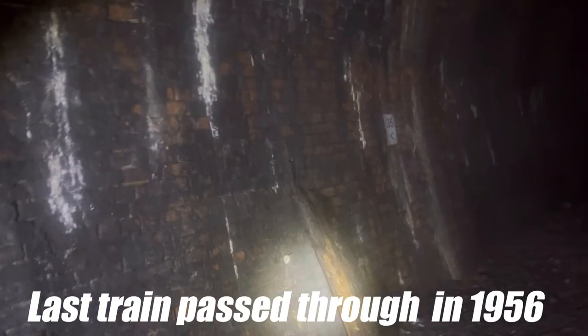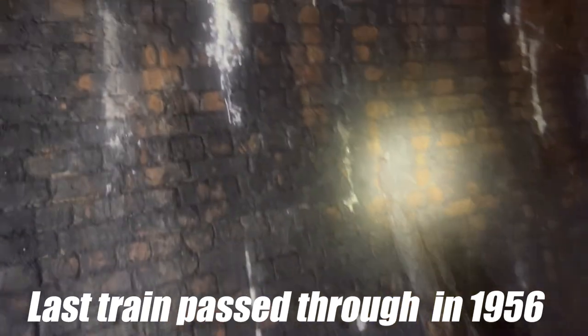Well, this is in absolutely brilliant condition. See, it's not been touched for so many decades. And it looks like here we may have a part of an old railway sleeper. Is it a railway sleeper or part of an old post that's been left in? I think it might be an old sleeper that's been mangled.